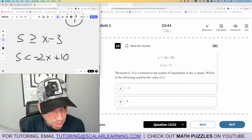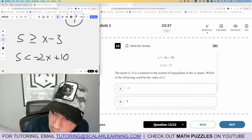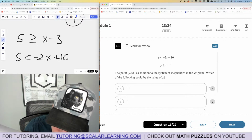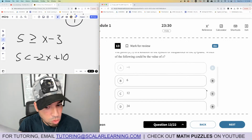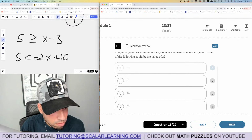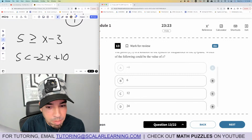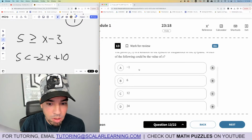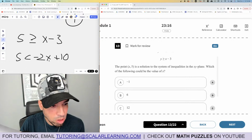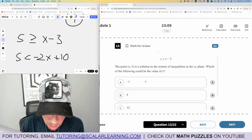Negative 1 would be 5 is greater than negative 4. Do they have the cancel thing? They do. Amazing. That part I didn't know, but it's awesome. Okay, 6, 12. So 5 is greater than 3. 5 is less than negative 2. Wait a minute. Hold on. Negative 1: 5 is greater than negative 4. 5 is less than 12. A does work, but hold on.